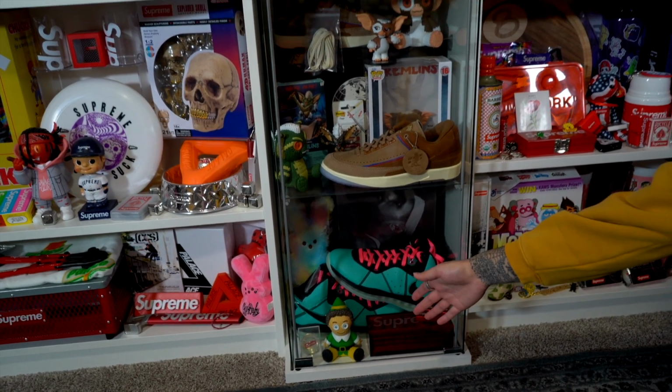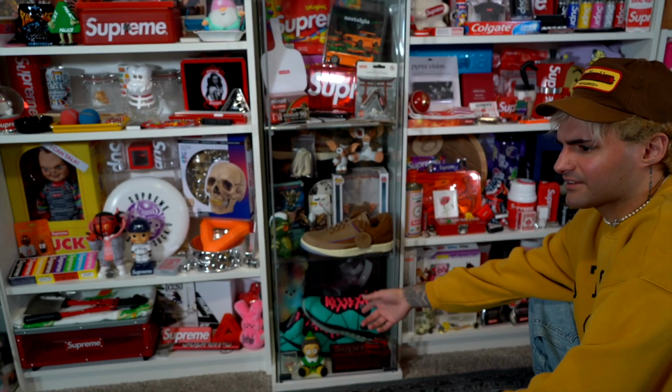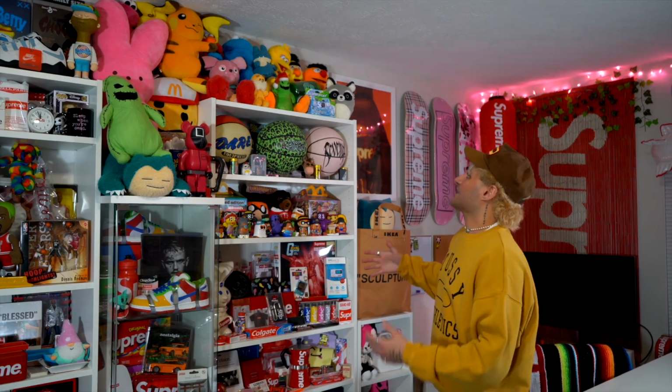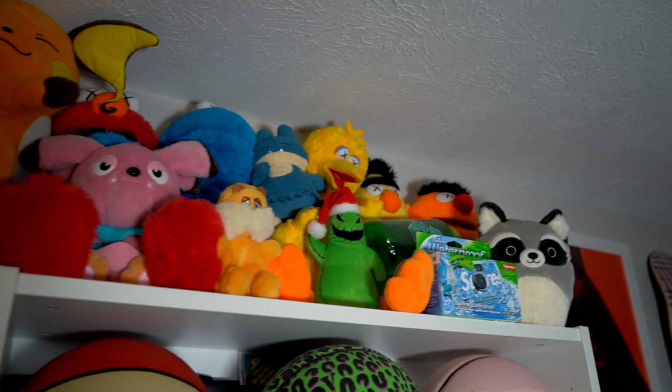This is the retroed one though. This is not the old one. These just came out, I think, in maybe 2020, 2021 or something. So I had to pick those up and threw them in the case, because that's another shoe that's just sentimental value to me.